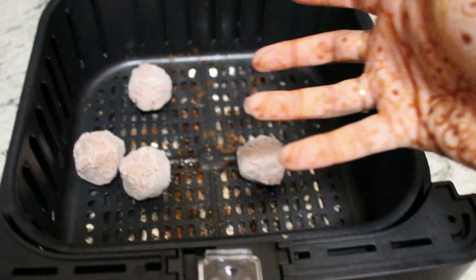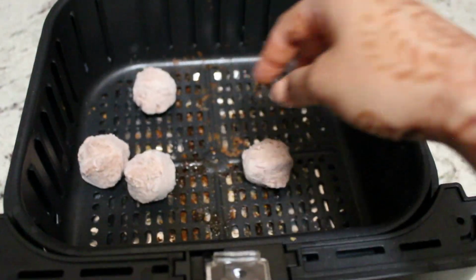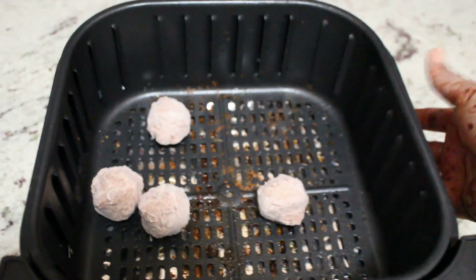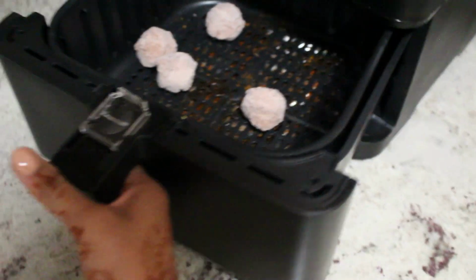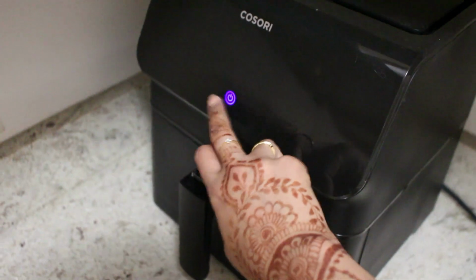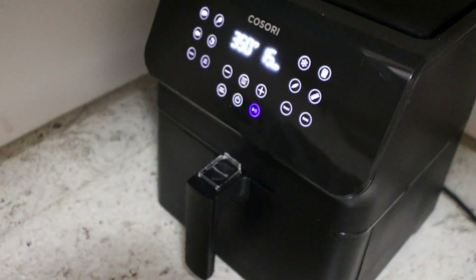So if you don't have that foil underneath there, all that oil will seep through and you're constantly gonna have to wash both the tray and also the holding part of it. This way you could just throw out the foil when you need to and replace it and then kind of clean everything less frequently. In any case, I am going to just air fry the meatballs.